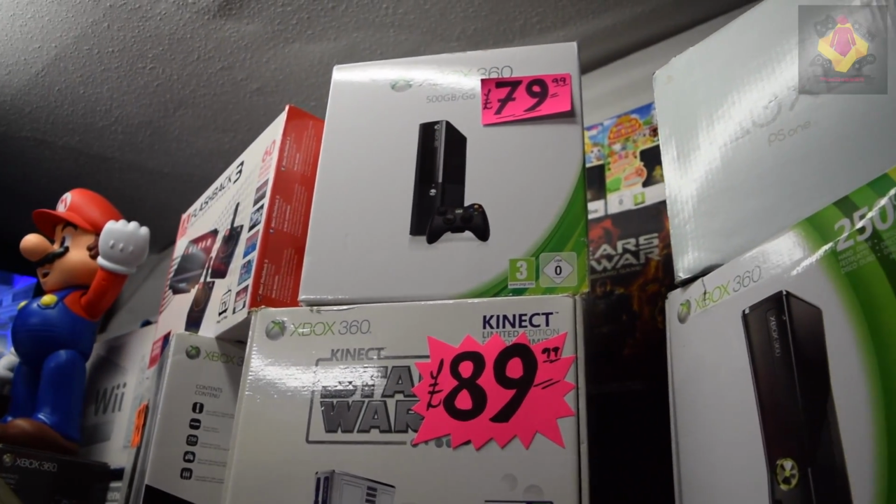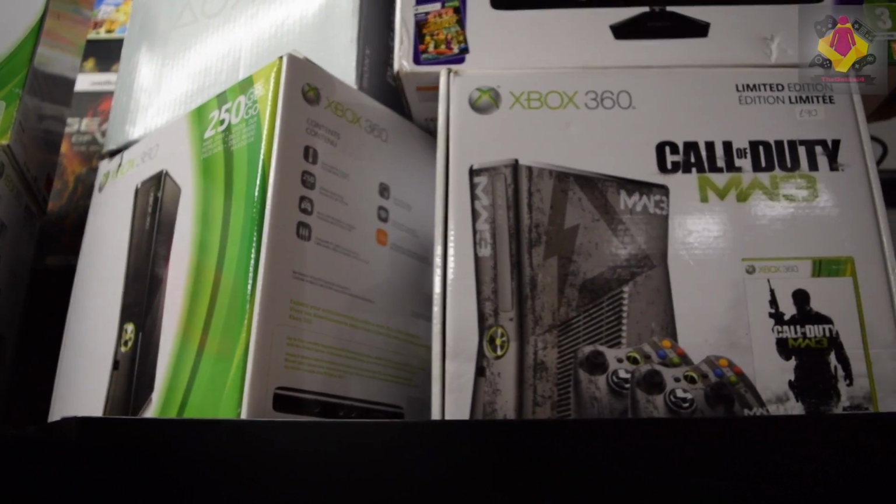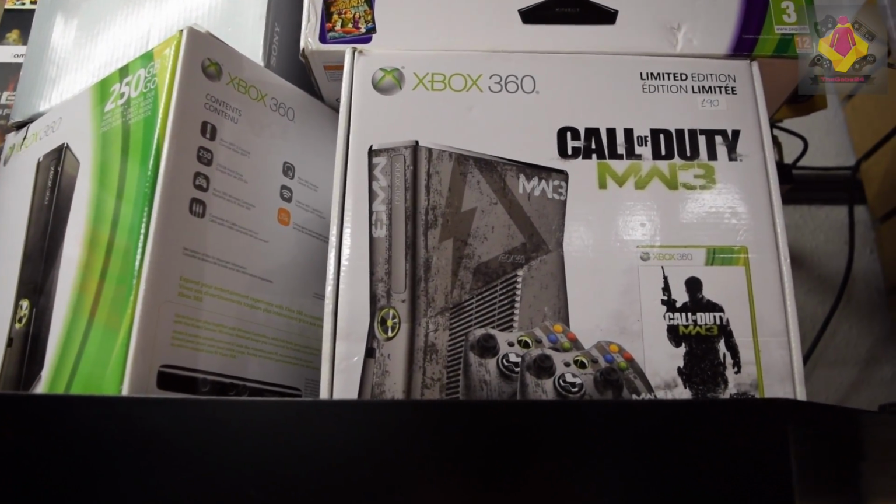Just dropping back to what I said earlier, $89.99. There we go for the Star Wars bundle. And I did score myself a nice Modern Warfare 3 Xbox 360 from a Facebook group.